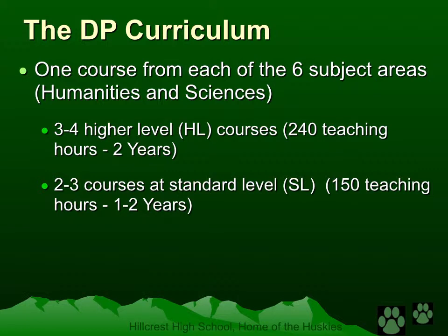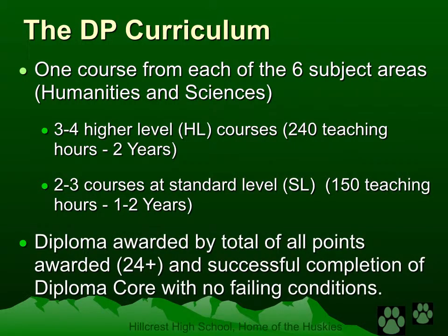Many of our high-achieving students would think that they would want to do all the courses on the higher level. However, IB will not let them count all courses towards the diploma at the higher level. The explanation of that rule is simple. IB does not believe in producing nerds. IB wants and requires, in the full programs, students to be involved in other activities besides academics in order to become well-rounded individuals. Students qualify to be awarded the diploma with the following: a sum of all 6 scores and bonus points awarded for achievement in the core elements that equals 24 points or higher, successful completion of the IB core, to be discussed later, and no failing conditions, which are explained in detail when the students enter the program.